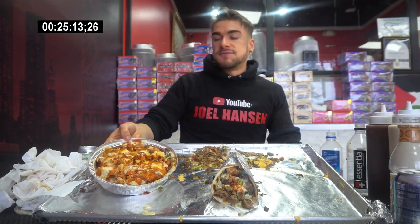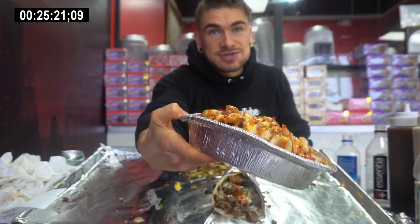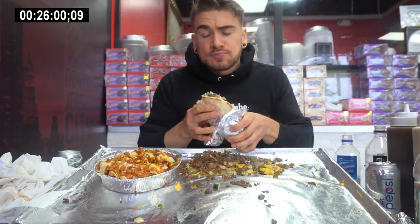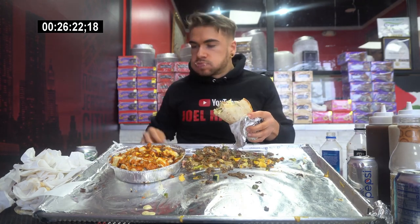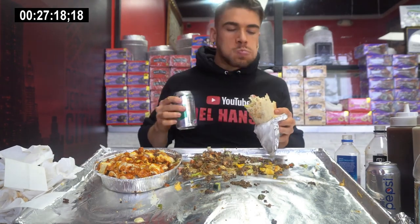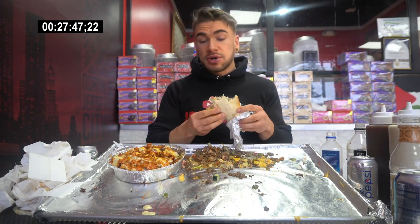Gyro, a massive, massive plate of fries. This itself is incredibly heavy. Jeez Louise. Yeah, we're in for a ride. Still very good. Just as good as the first one. A lot of food, but absolutely delicious tasting, very moist. These go down real easy.